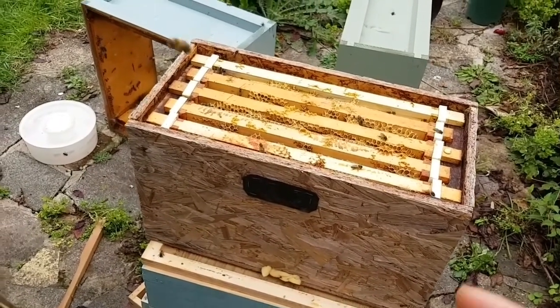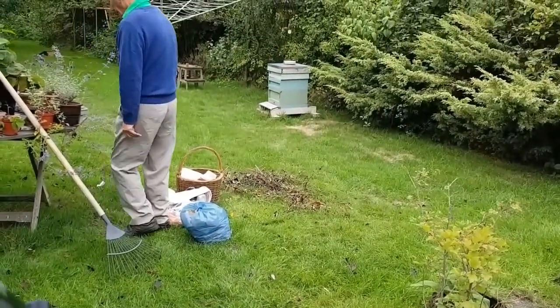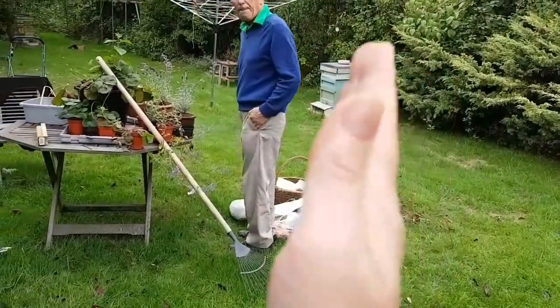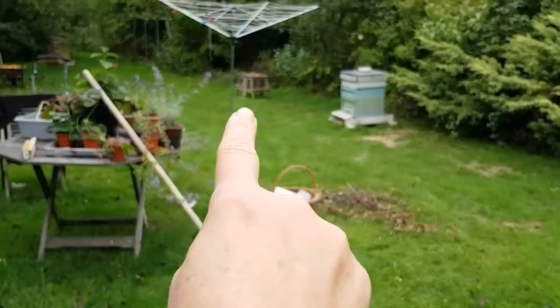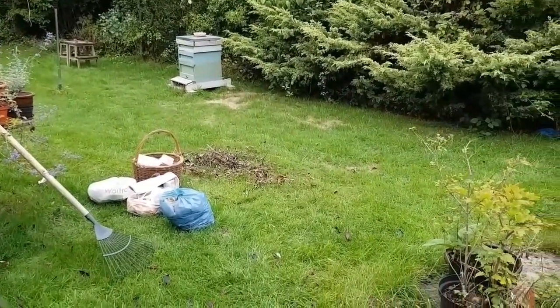I'm going to move it over there, just behind Dad, where I set up a little stand. He's right in the way. Dad, could you move to the side a bit? There we are. Just beyond the whirligig, here's a couple of stalls. And we're going to move it over there.